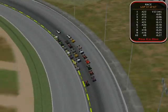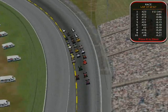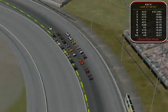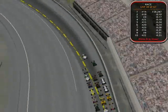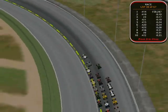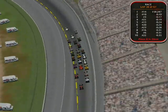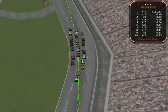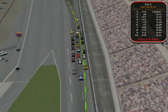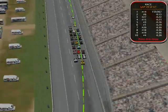There are 3 wide just about everywhere on this racetrack. Look at them bunching up on the inside lines. Almost a little bit of contact in the back. 3 wide for just about every position there is. Could Richard Johnson go a lap down? Maybe. 30 laps to go in this event. Only 1 caution so far.